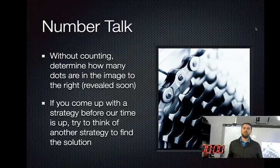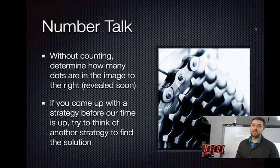So we've done these before. We'll do them again. But without counting, I want you to determine how many dots are in the image to the right. Well, it's right above me. It's not there yet. It'll be on the right soon. It'll be revealed in just a moment.